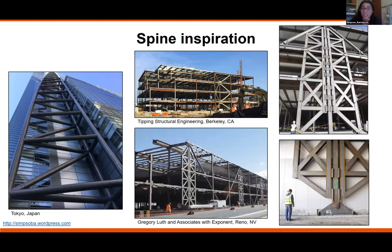Then this is the Gigafactory in Reno, Nevada. There were a number of mass irregularities in this building. It was one of the battery factories for Tesla. They were able to compensate for the uncertainty in where the loading was by using these spine systems. Now, the spine systems are kind of similar.